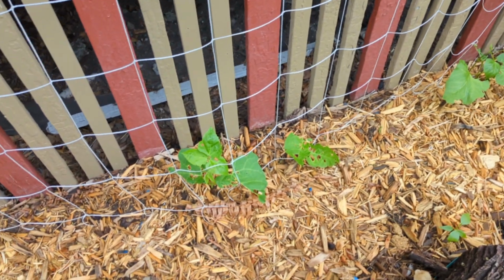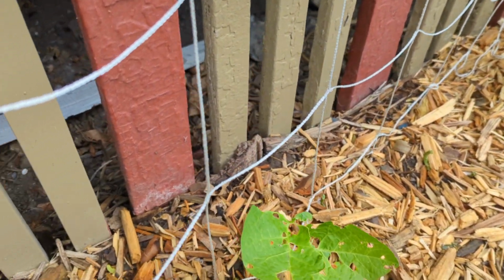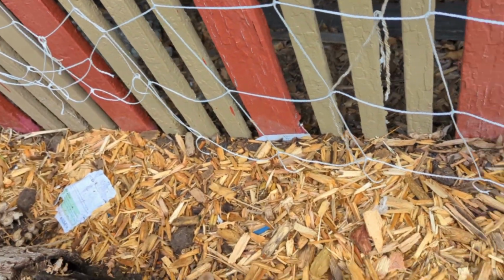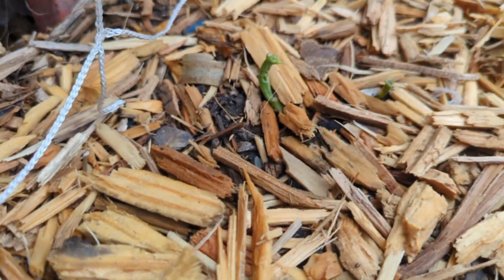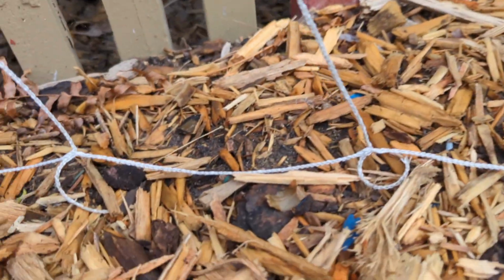This has been the bane of my existence. But look, I have beans. Beans, beans, beans. No beans this way, though. But I have some that are kind of just popping out of the ground, and it looks like they're getting eaten. So that's kind of helping me figure out what's going on here.